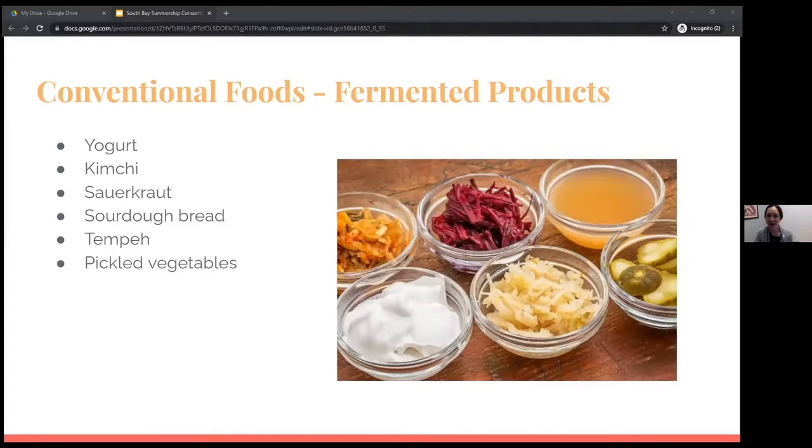The next category is fermented products. This is something that might not be as prevalent in some of your diets, but fermented products actually have a lot of really good health benefits for us. So some examples are yogurt, kimchi, sauerkraut, sourdough bread, tempeh, which is a plant-based protein, and then just pickled vegetables.